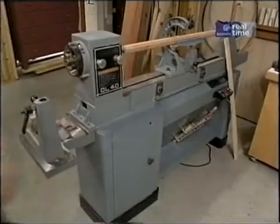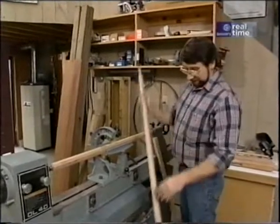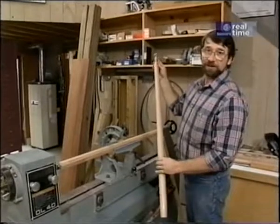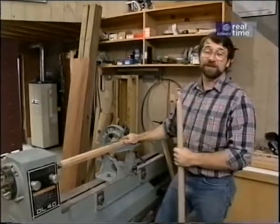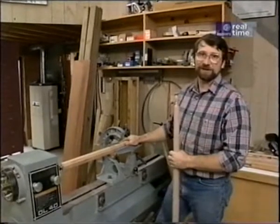This is when a long bed lathe really pays off. The back leg, backrest portion of our chair is 42 3/4 inches long. Now, if you don't happen to have a long bed lathe, you might go down to your local high school or trade school and rent some time on theirs.